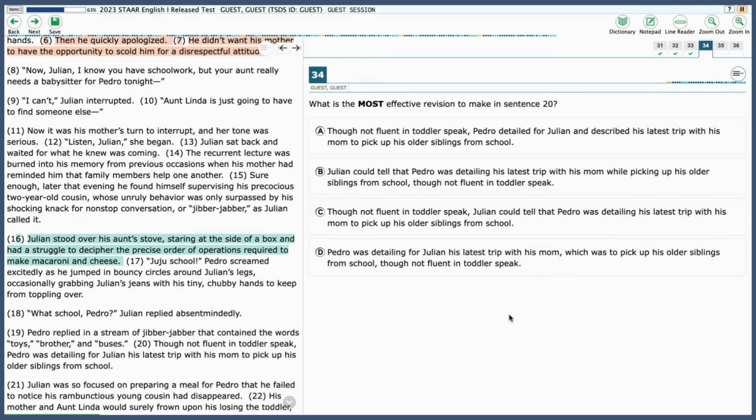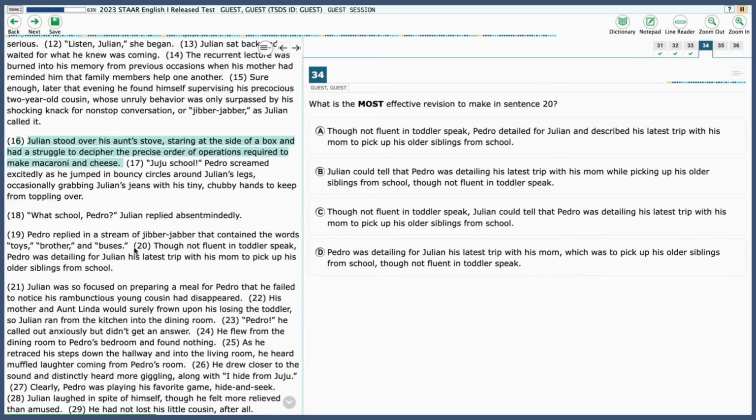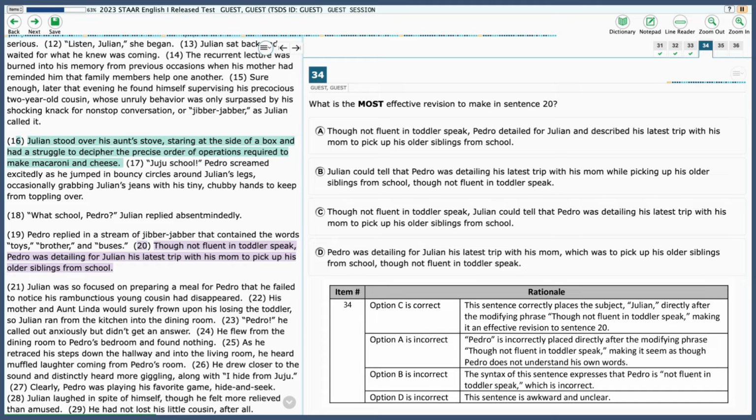34. What is the most effective revision to make in sentence 20? All right, let's look at 20. Though not fluent in toddler speak, Pedro was detailing for Julian his latest trip with his mom to pick up his older sibling from school. So here, let's try to figure out what's needing to be improved. I think it's going to be something with some punctuation here. So let's see, because that kind of seemed very run-on.